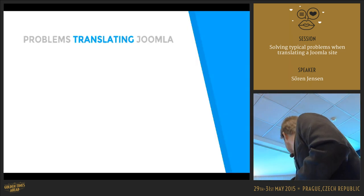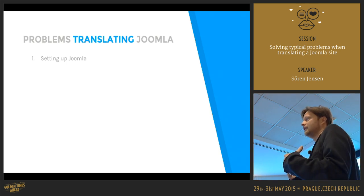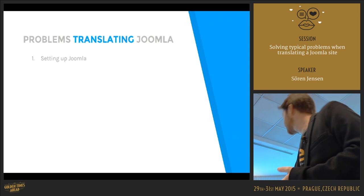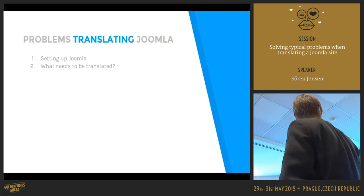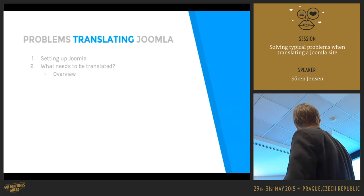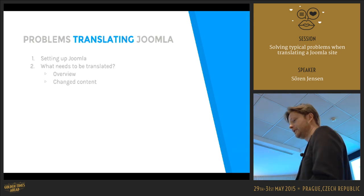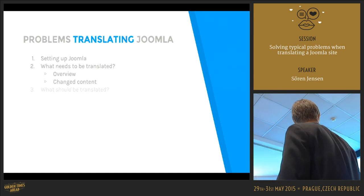So, problems with translating Joomla that we have identified and that we hope to solve, or feel that we have solved and will be solving. Setting up Joomla itself, we find problematic. We find it difficult to get an overview of what actually needs to be translated, and also to see when something has changed, because that's a major problem when you have a multilingual website: the source language might change, but then you need to remember to change your target language as well.